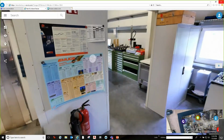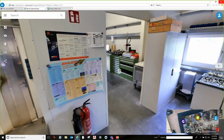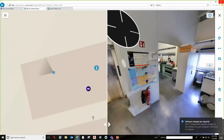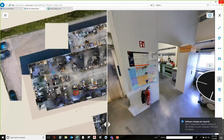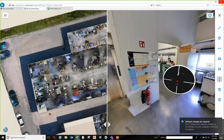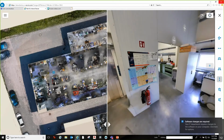Zoom out a little bit. And the viewer itself is very, very intuitive. Anybody that uses a computer, which is everybody, that can use a mouse and point and click, within like 10 minutes would be very comfortable using the viewer itself. So let's do a measurement. What we're looking for here is a vertical distance. So I'm going to pick a view here, the underside of the door.